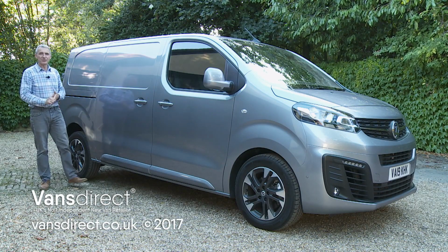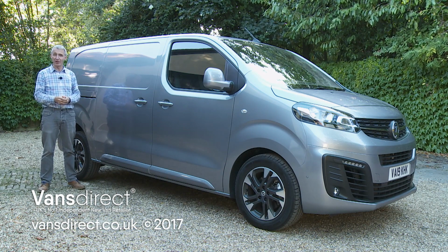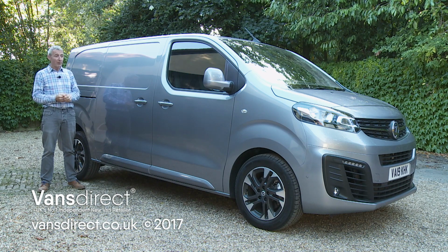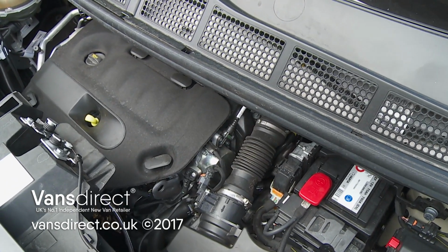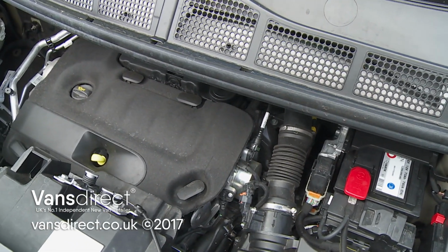So we've established that this Vivaro is a very practical proposition, but what about its running costs, claimed by Vauxhall to be very difficult to beat in this class? Well, you'd expect this model's relatively lightweight and its efficient PSA group sourced Euro 6D Temp 6.2 series engines to pay dividends here, and that is how it pans out.